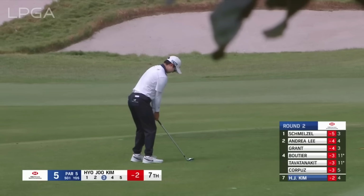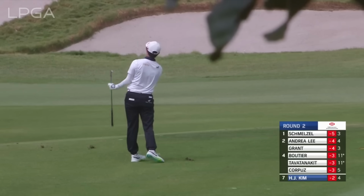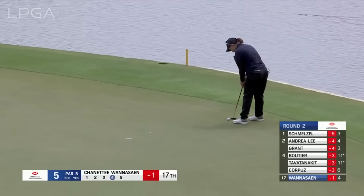It's like to lift a trophy around these parts. Hyo-Joo Kim into the third. Again, that's the right angle you want to be coming in from. Really opens up the target, takes the water out of play. To the post by Lorena Ochoa.